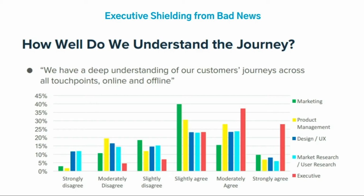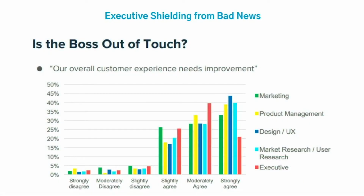So this is where it can get very crucial in terms of standing up, delivering that negative feedback, helping them to understand what it means, because the natural organizational inclination is to shield executives from bad news. This is basically a rewording of the same question. Does our customer experience need improvement? Pretty much everybody was sloping to the right, yes, and the executives were pretty much there too, except for the strongly agree. They were like half of everybody else in terms of saying, I strongly agree that we need to improve our customers' experience. Okay.